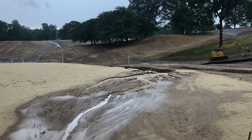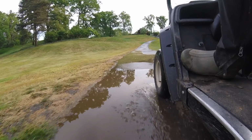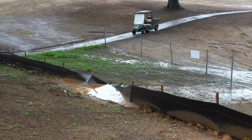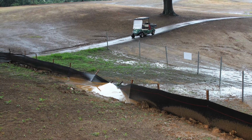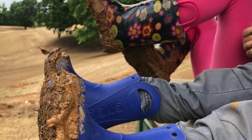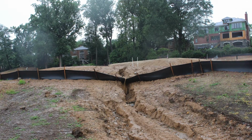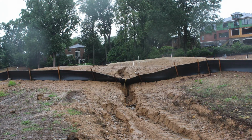It was nearly impossible to simply walk the course, let alone operate heavy equipment. The course was beyond saturated, and the combination of mud and dead mat provided zero traction. Monday and Tuesday were dedicated to merely fixing washouts, repairing silt fence failures, and reshaping work that had once been completed.